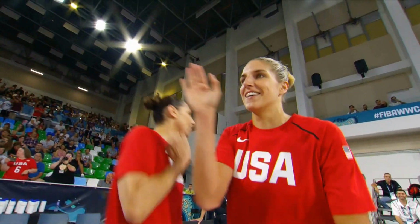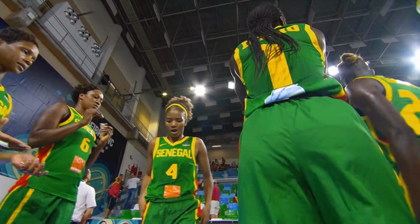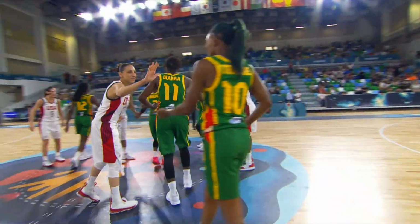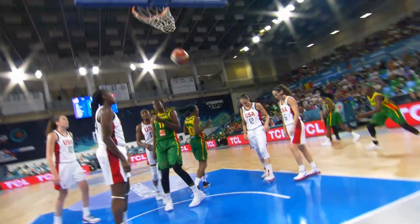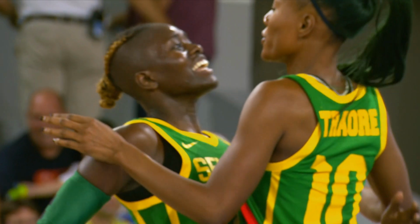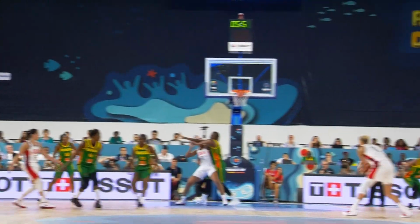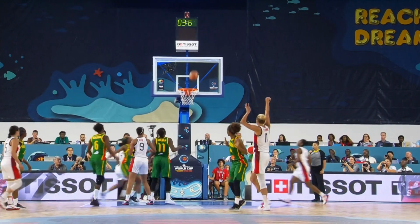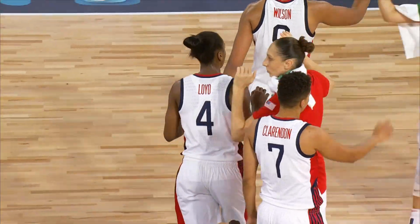We start our review of the group stage in Group D, and with the stars of the USA. They started the defence of their title against Senegal, but didn't have it all their own way early on. Traore gets her in the air, going baseline, and one. Going to take the early three. But from then on, it was plain sailing for the Americans. 19 points from Elena Delle Donne, helping them to a comfortable 20-point win.